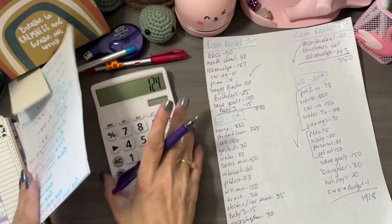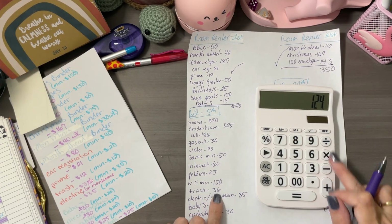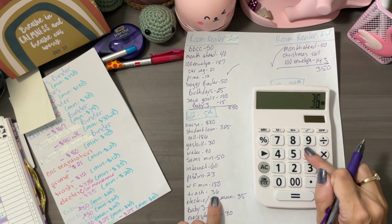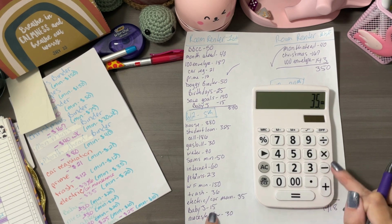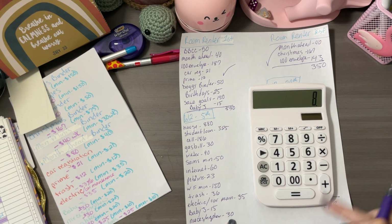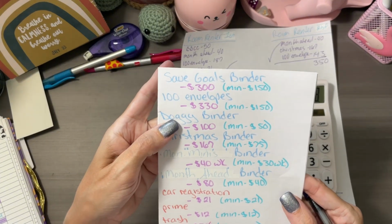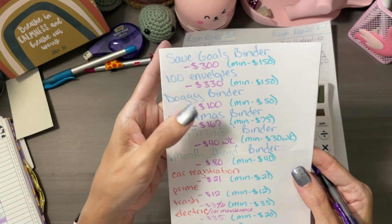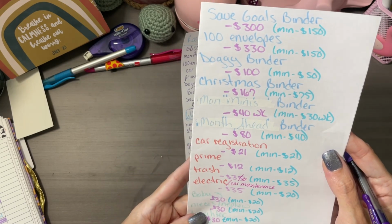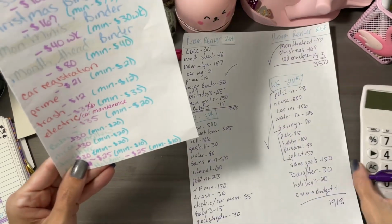Okay, so let's see where we got. I think that was here. So then we do 124 minus 36 minus 35 minus 15 minus 30. Okay, so we have $8 left. So we don't have enough for the doggy binder. That's what happened last month as well, I remember. Nieces, nephew, daughter, we did the full 30.